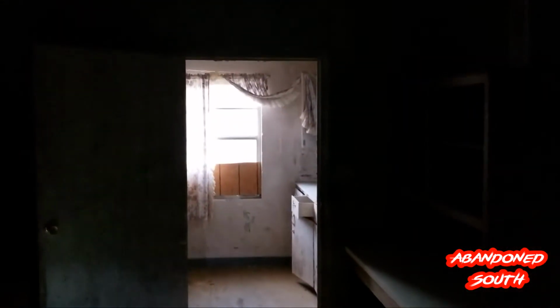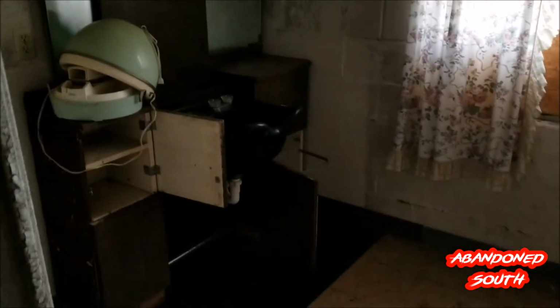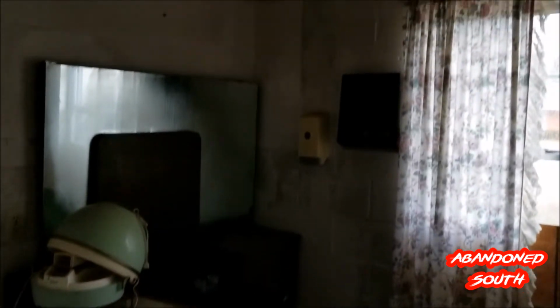It's like a nurse's workstation here. In case you didn't know, sexual harassment's illegal. This appears to be an old salon, I guess, for the elderly's hair care.